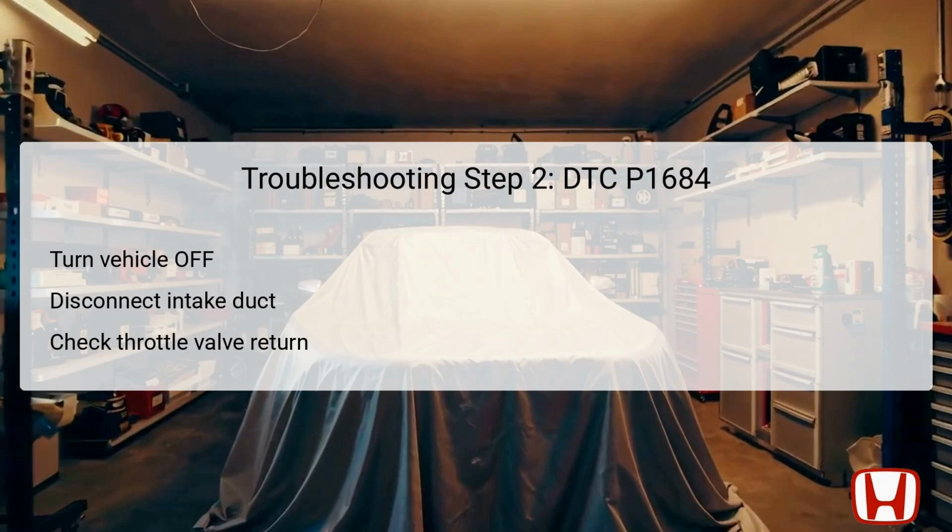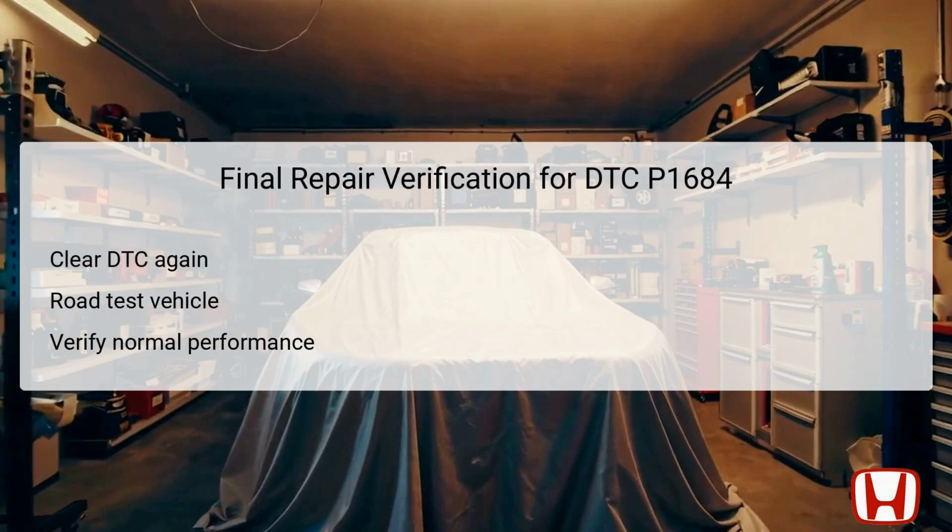If the valve does return as expected, it indicates no physical obstruction or damage, and the throttle body may need cleaning. However, if the throttle valve does not return properly, replacement of the throttle body is necessary due to mechanical failure. After executing the necessary repairs, the final verification step involves clearing any remaining DTCs from the vehicle's system once again. This reset ensures that any still present errors are wiped from the diagnostic memory.